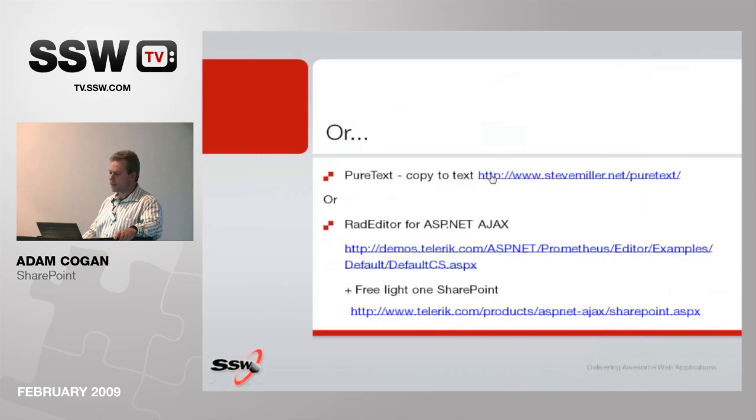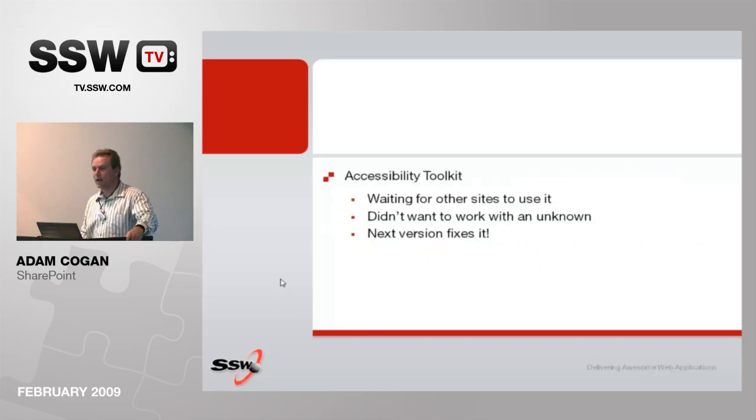All right. So you can use pure text or you can use the RAD editor. Oh, by the way, the RAD editor is awesome. It's pretty good. It's much better than the built-in one, and you can plug that in. In addition, Telerik gives you a free one. Of course, it's crippled. A few features are missing. Can anyone guess a feature that might be missing? Strip out Word. Good. So you end up having to pay for it anyway if you want it.